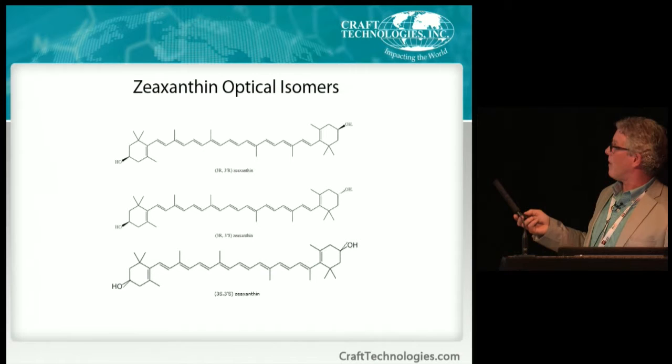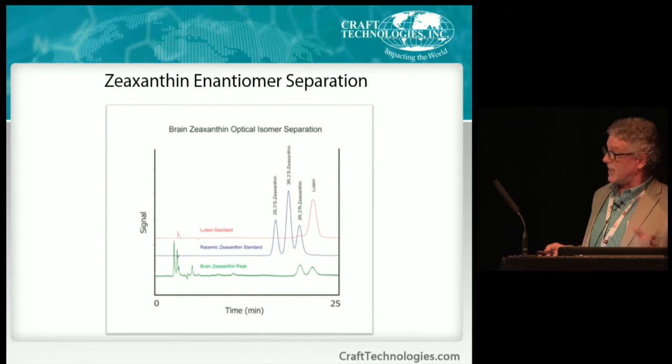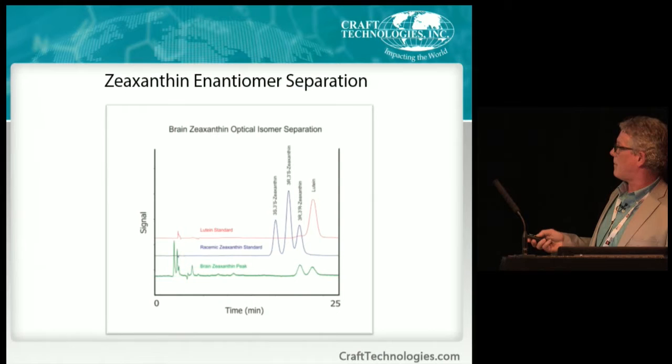So there are three forms, RR, RS, and SS. And the chiral column is used for the separation. The zeaxanthin was collected by normal phase and then run on the chiral separation. And what we have here is the mixture of zeaxanthin optical isomers. Here's lutein for reference. It comes out afterwards. And then this is the fraction from the brain so that we actually have the RR form, and there's some lutein that was in that.